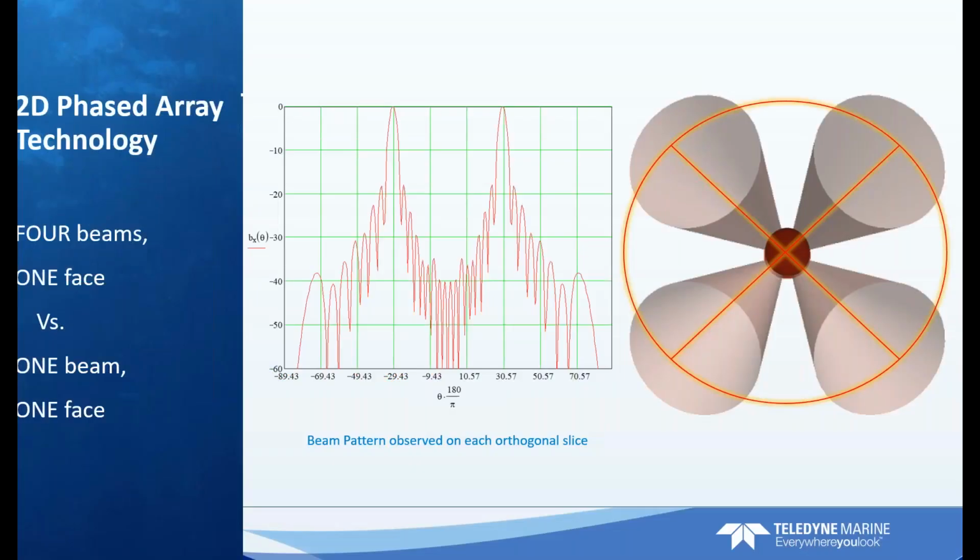And turning to why that is, you can see with phased array technology, we're actually measuring four beams from one face. I've given you some graphics there to describe that, but ultimately by making the transmissions from one face, you're able to do it from a much smaller sized ADCP or DVL.